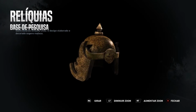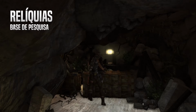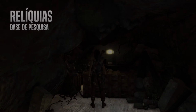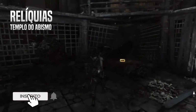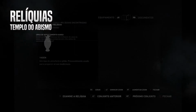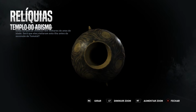Another Chou Dynasty helmet. The elaborate decorative designs suggest royalty. This Chinese earthenware is thousands of years old. Could they have visited this island before the rise of Yamatai?